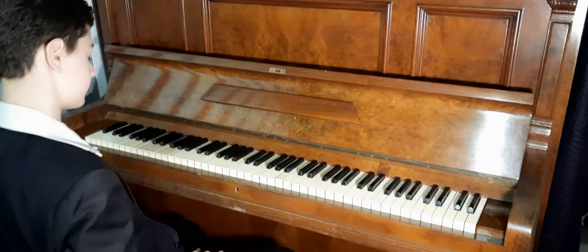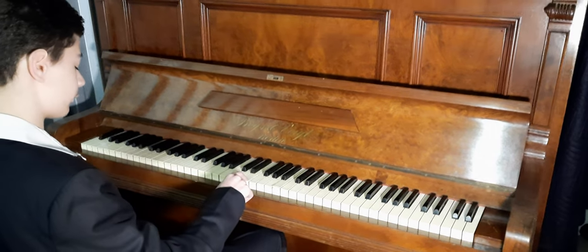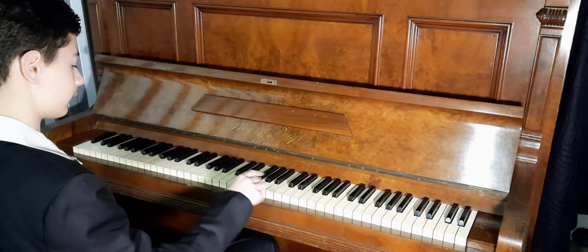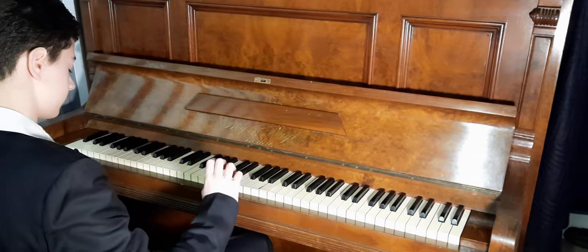Amazing. That was Moonlight Sonata, ladies and gentlemen. Sounds great, just to prove that all the pedals work too. Lovely.